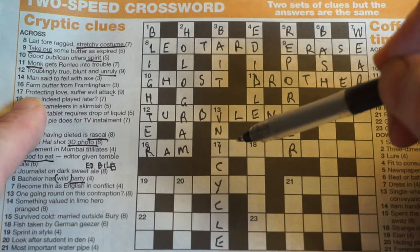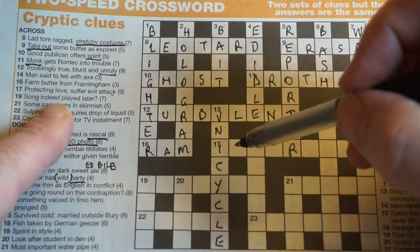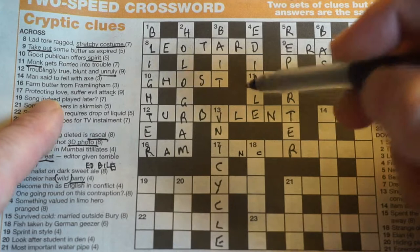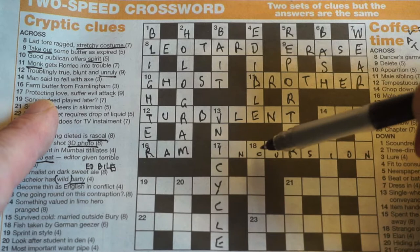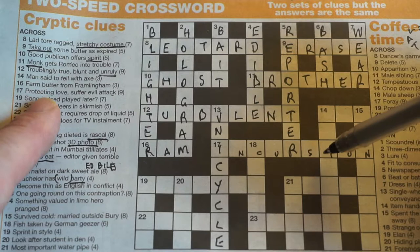Right, 17 across, protecting love, suffer evil attack. An evil attack is a curse. I guess this one. So what I did was put in "incursion", which is an evil attack. I'm putting it in little. When I'm not really sure, I put them in little letters. It did work out because I got all the crossing words as well. But I still don't quite understand it. Let's see if we can work it out. An evil attack is a curse, but it's not completed. No, I don't get it.